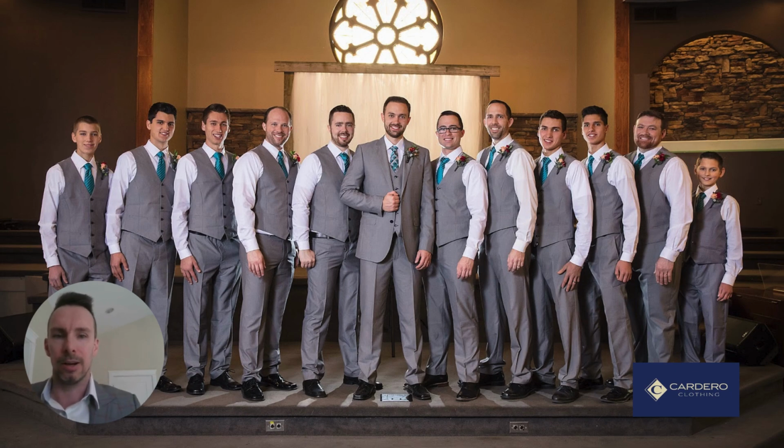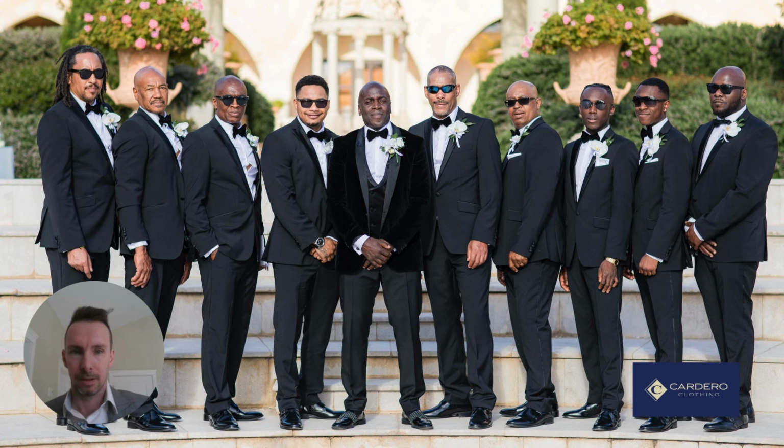But vests, it's really hard to find vests that fit properly that are long enough. I've seen some really bad photos of guys who look like they're wearing 2 sizes too small. So always make sure the vest is longer and passes the shirt and passes the waistband of the jacket.